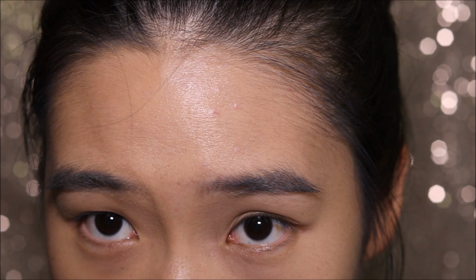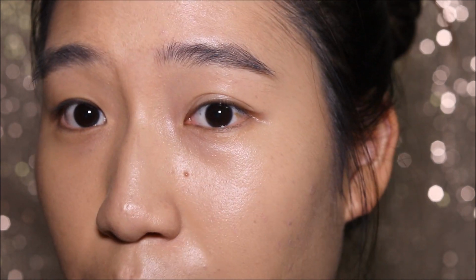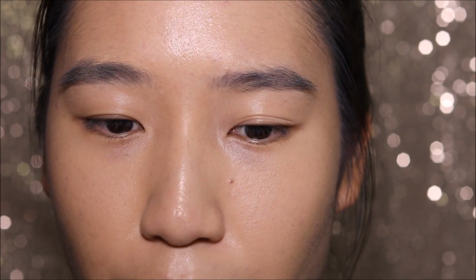I think overall, if you look at how it sits on the skin, it is really quite beautiful. It sits really naturally, makes my skin look really quite radiant and also really bright. So yeah, not much else to add, but at this point I can tell that the formulation's a little bit more wet, so it will sink into fine lines, I feel, unless you immediately set it with powder.